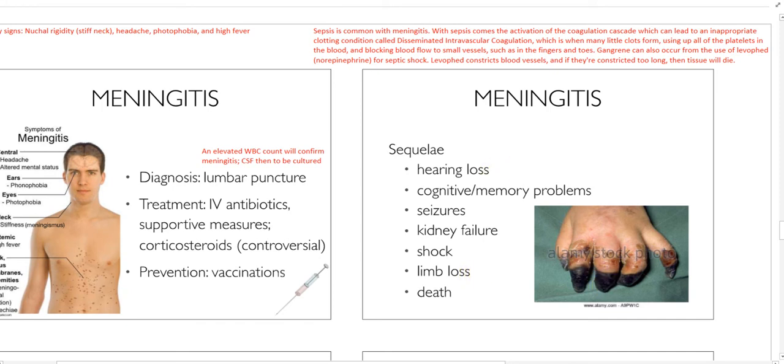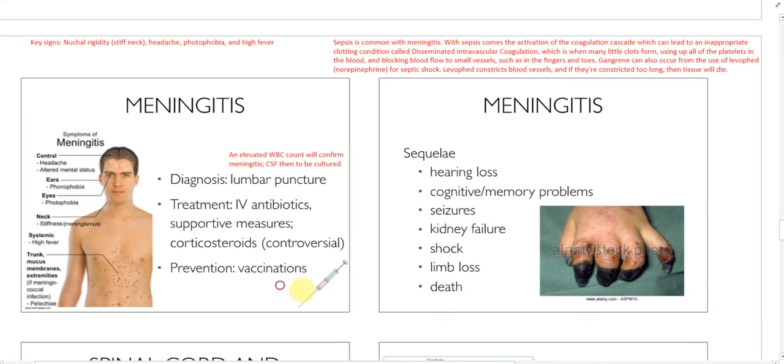They can also experience hearing loss, cognitive and memory problems, seizures, kidney failure, shock, death, a lot of things that come with the impact of such a significant septic issue.